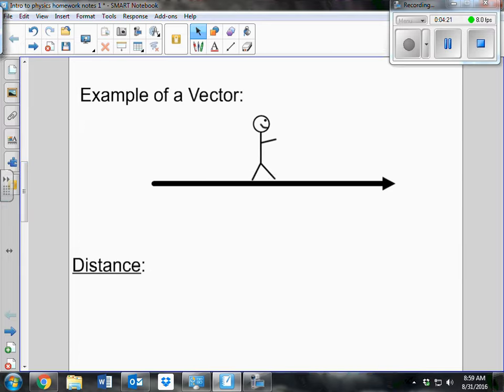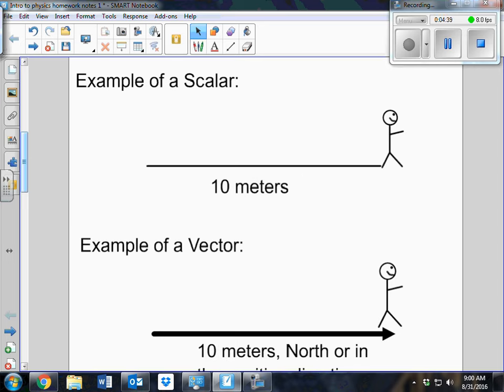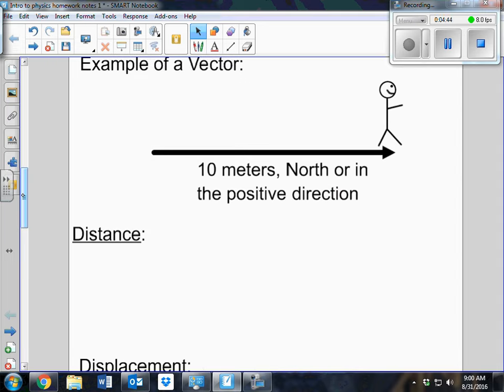Now, the vector is I ran down the track 10 meters north. As we'll use later in physics, we get away from north, east, south, and west after the first 2 weeks, and we actually get into positive and negative directions. Now, if you notice, a scalar is represented by a single line because it just has magnitude, it just has size. But the vector is represented by an arrow because the length of that arrow is how much it is, and the arrowhead tells you its direction.